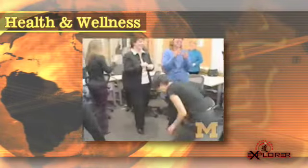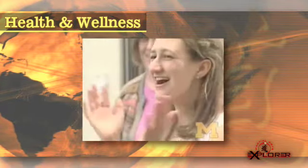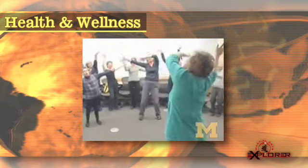This is a laughter yoga course, part of a growing trend in parts of the United States, India, and other countries. The students are relearning something children already know instinctively, that laughter makes you feel better. Laughter yoga combines the benefits of yoga breathing techniques and gentle yoga stretches, along with the benefits of laughter.